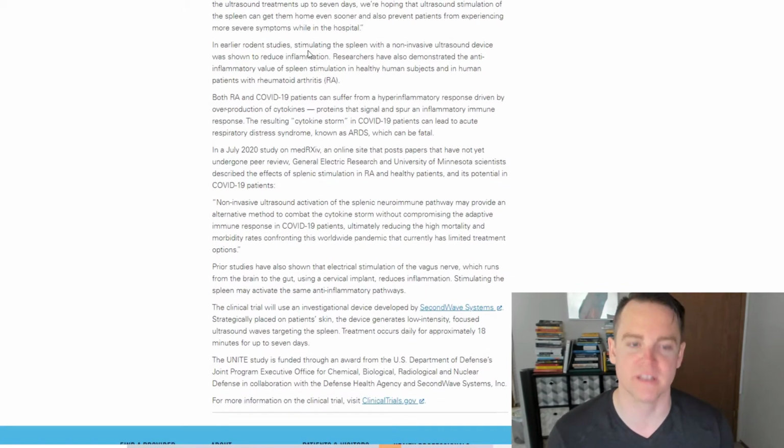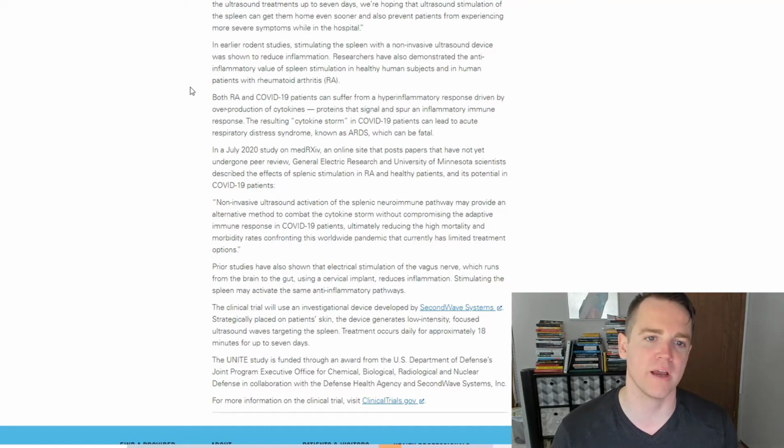In early rodent studies, stimulating the spleen with non-invasive ultrasound was shown to reduce inflammation. Researchers have also demonstrated the anti-inflammatory value of spleen stimulation in healthy human subjects and in human patients with rheumatoid arthritis. Now that's true, you're hearing me say that correctly, which is that rheumatoid arthritis treatments do come from ultrasound stimulation. And I've seen this many times in my clients, specifically the reduction in rheumatoid arthritis symptoms from the treatment of their vagus nerve with stimulation with ultrasound.